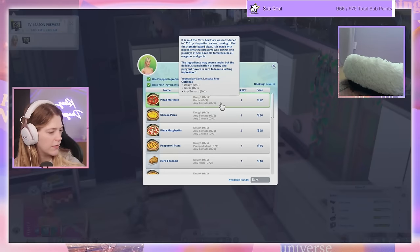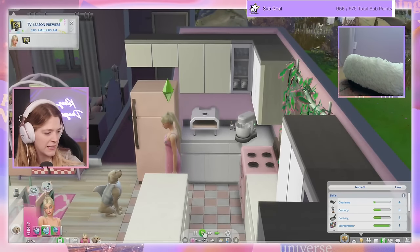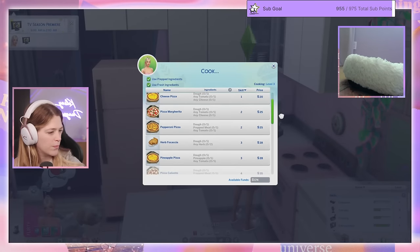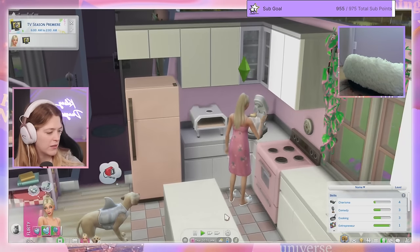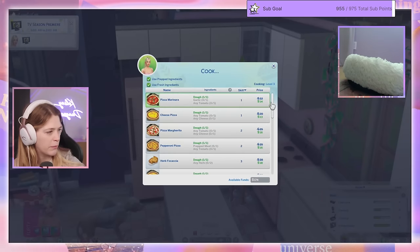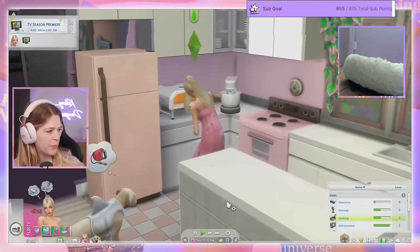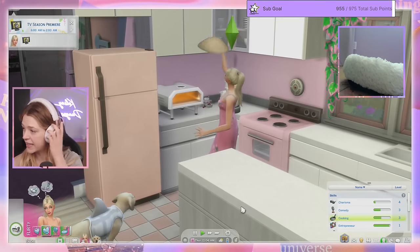Cook. Okay, we got to collect the prepped ingredients. And then we're going to cook a pizza. Let's do a pepperoni pizza. Actually, we'll wait until I get the dough out. Great. And now we're going to cook the pepperoni pizza. It should be cheaper now. All right, we're cooking our pizza, making it with our ingredients here.